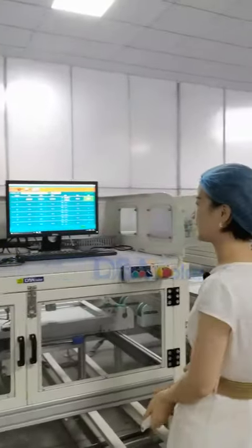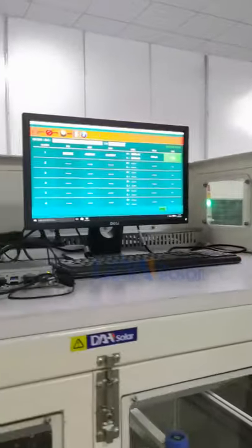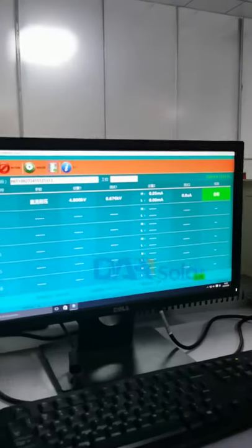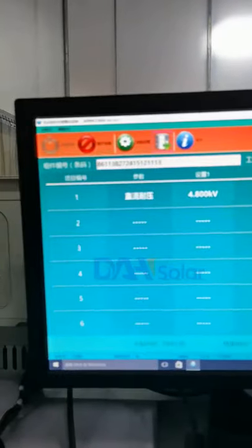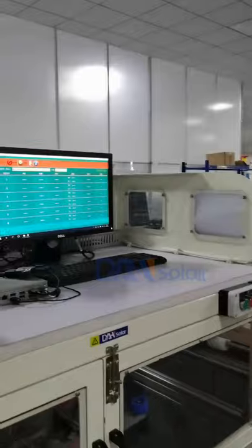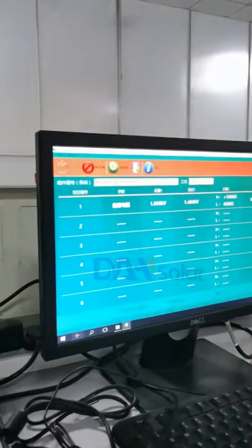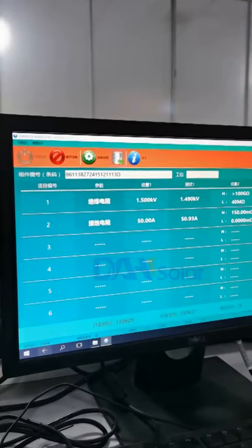And this is the test of DC voltage resistance. Because the solar panel is electric, it's dangerous, so it cannot pass this test. And the next step is the solar panel's isolation test, and also the grounding test. So all the tests are 100%. It's 100% OQC actually.